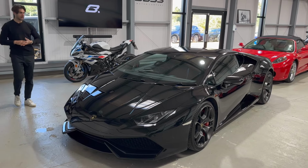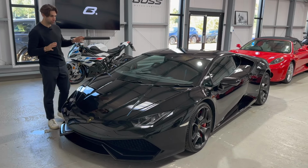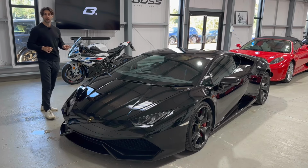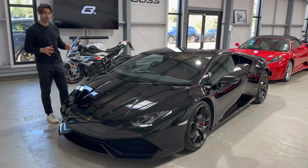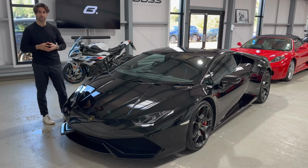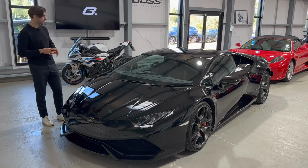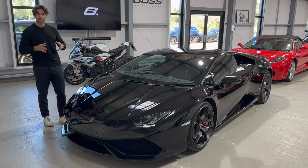As we stand here today, Lamborghini have just released 3 final run-out limited edition versions of this car. So for me, that makes this car incredibly significant. This is a Lamborghini Huracan. It is a 2016 on a 66 registration, so it's quite a late Huracan. It's an LP610-4, and it is the end of an era.